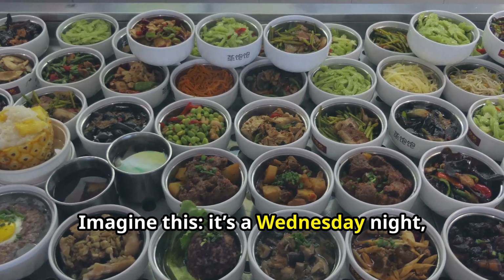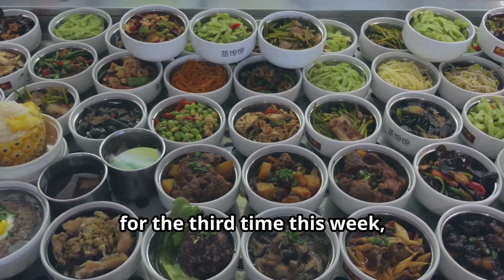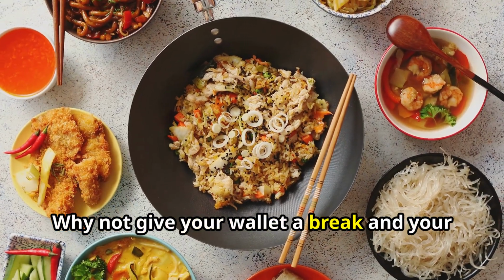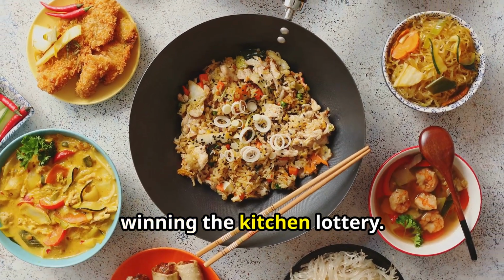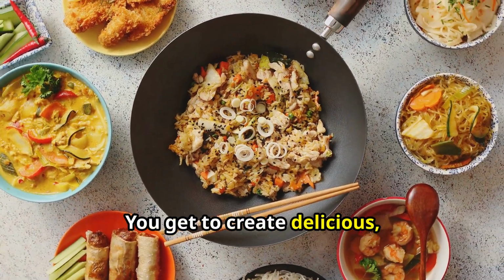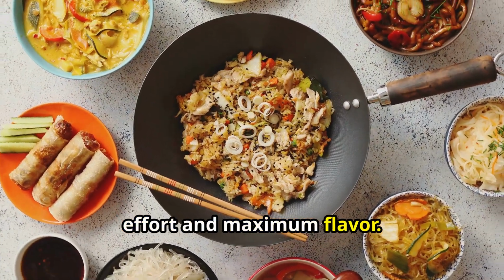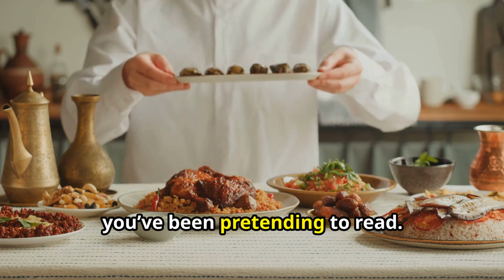Imagine this. It's a Wednesday night. You're eyeing that greasy takeout menu for the 3rd time this week, and your wallet is starting to cry. Why not give your wallet a break and your taste buds a treat? Embracing the one-pot life is like winning the kitchen lottery. You get to create delicious, Instagram-worthy meals with minimal effort and maximum flavor. Plus, you'll have so much free time you might actually finish that book you've been pretending to read.